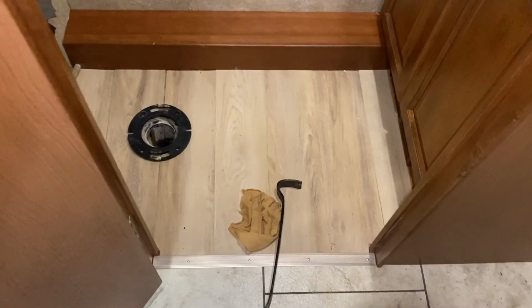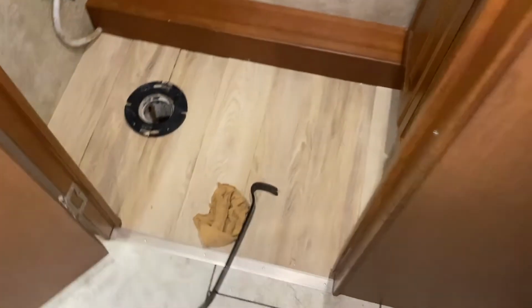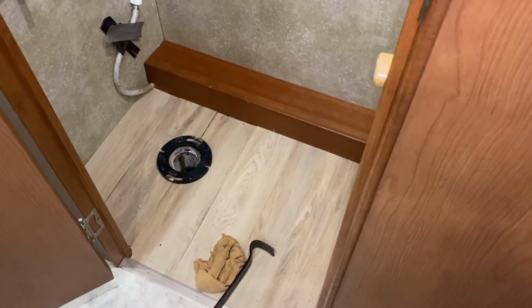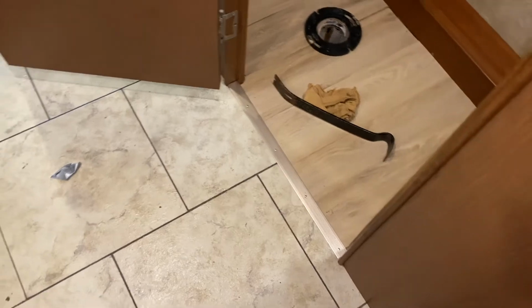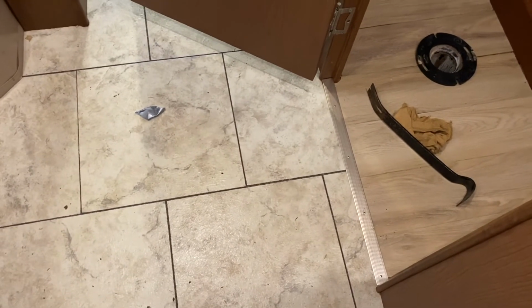The vinyl's down. It's not perfect, but it's down. A couple of imperfections in the seams over here. The toilet, I think, is going to cover all that up. Got my threshold, bridging the gap there. Yeah, really pleased. The match, I think, is reasonable.